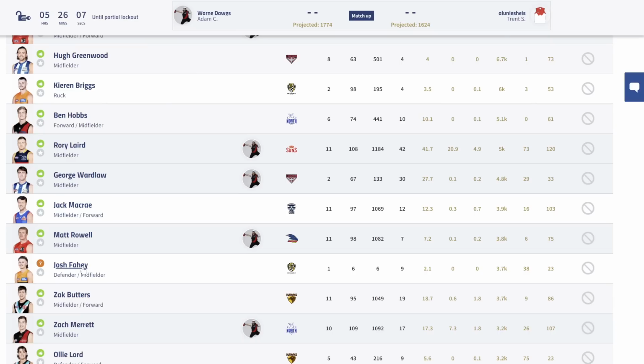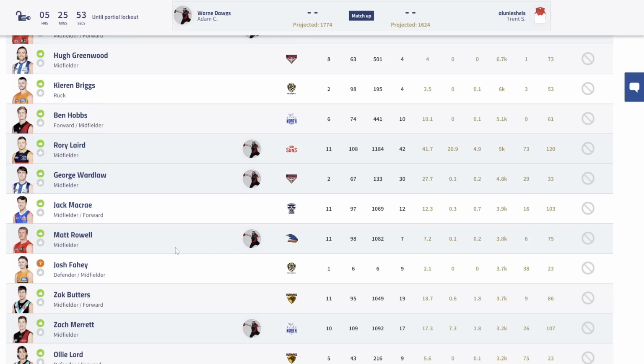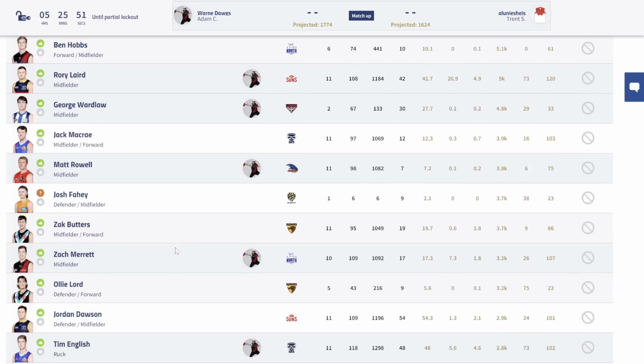Josh Fahey is named on extended bench, so we'll see those teams at 5 o'clock. If he's there, you might want to go into that. Obviously, look at that break even. Oh, hang on, where does his break even pop up? His break even's 55, so you're not getting cash out of him. He's about a bum on seat type player is what you're looking at with that.